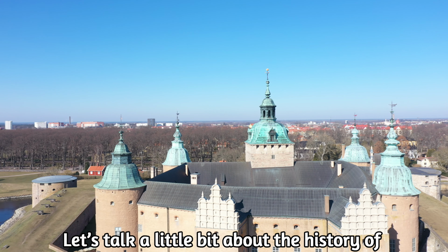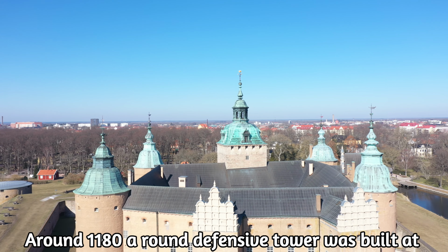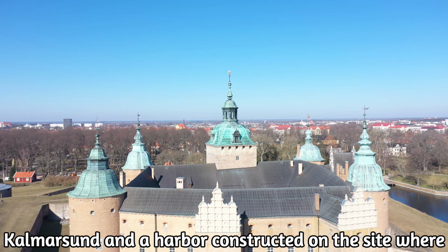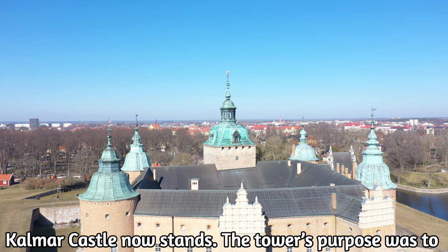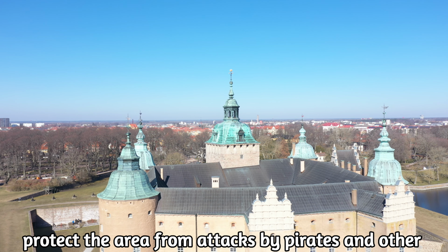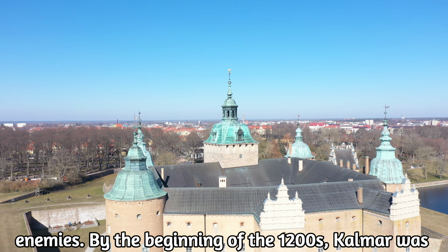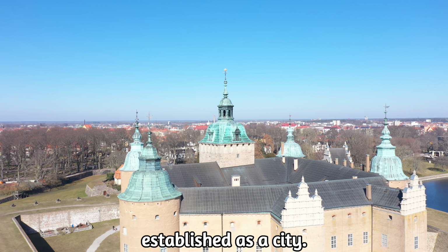Let's talk a little bit about the history of Kalmar Castle. Around 1180, a round defensive tower was built at Kalmarsund and a harbour constructed on the site where Kalmar Castle now stands. The tower's purpose was to protect the area from attacks by pirates and other enemies. By the beginning of the 1200s, Kalmar was established as a city.